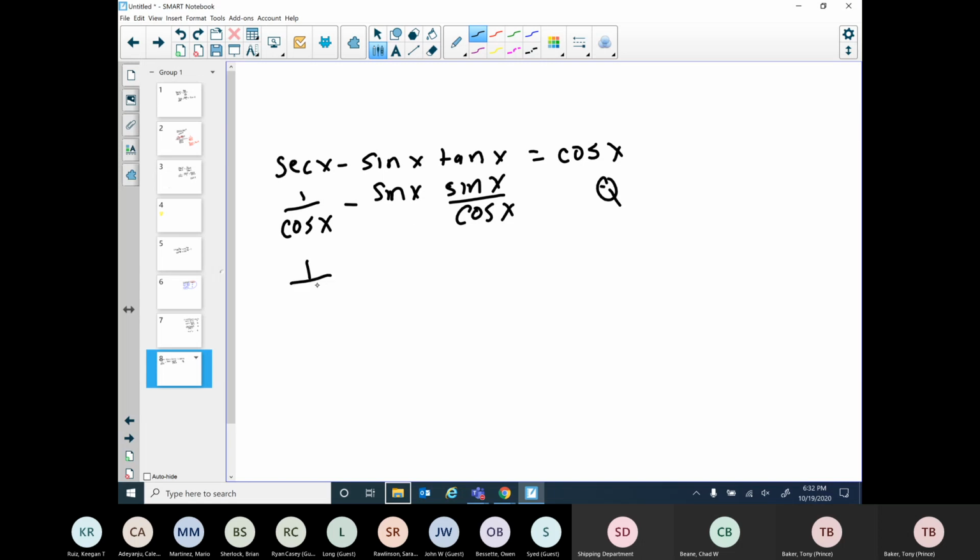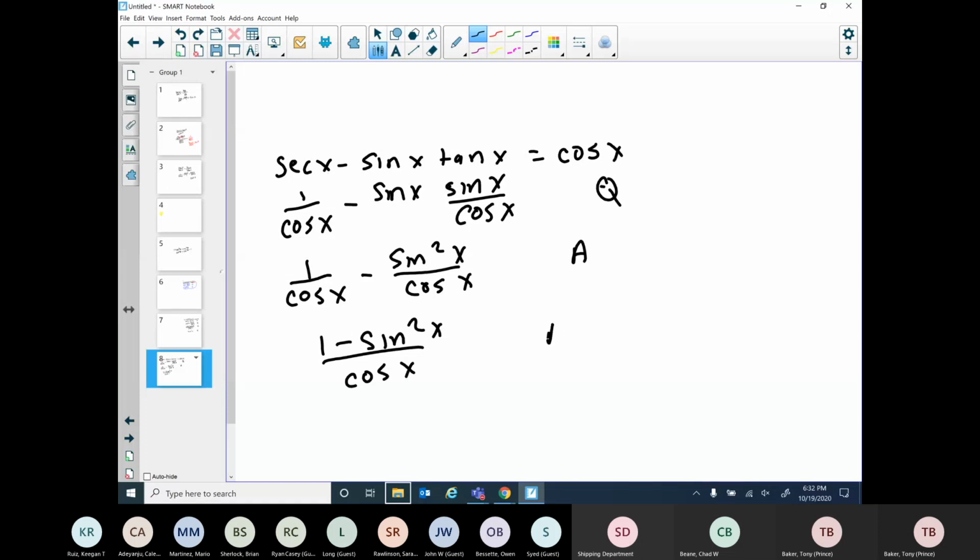Now let's put things together. So I have 1 over cosine of x minus sine squared x over cosine of x. That's an algebra step. I can put these together now. So it's 1 minus sine squared x over cosine of x. And that's an algebra step. Does that make sense? Yes. All right.